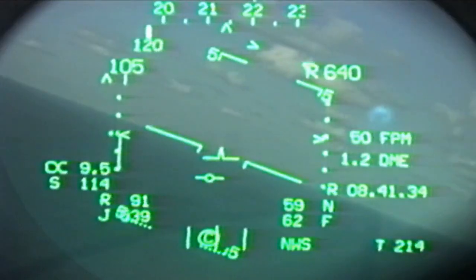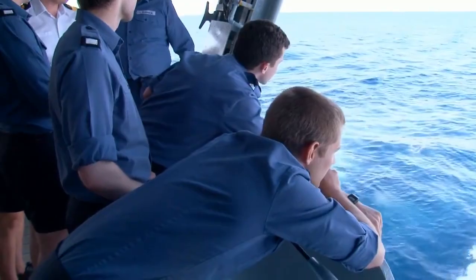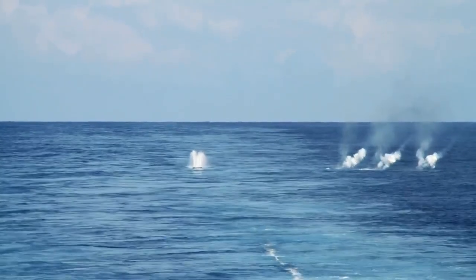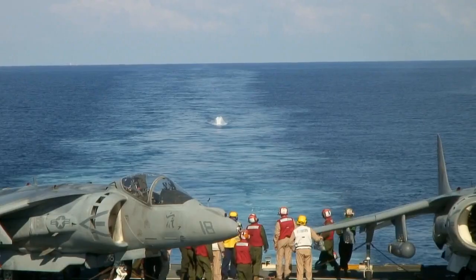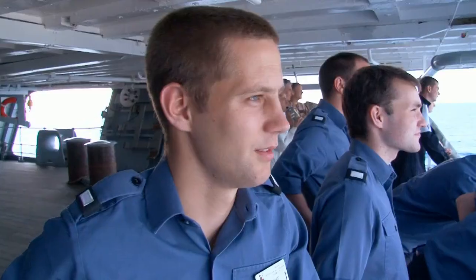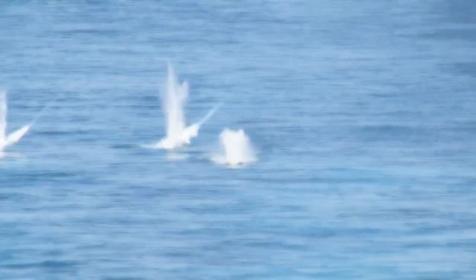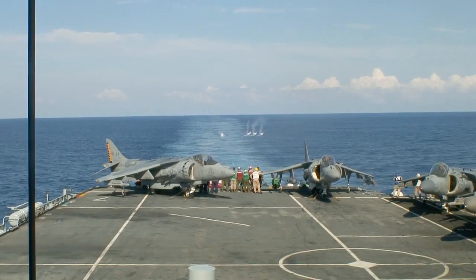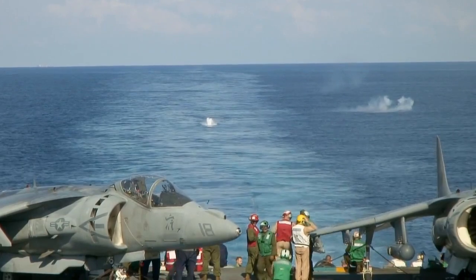Frankie's first attack will be from an altitude of 750 metres at a speed of 900 kilometres an hour with his Mark 76 practice bombs. These have the same characteristics as 1,000-pound bombs. With the bombs deployed, Frankie has one more chance of hitting the target.